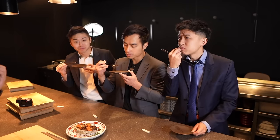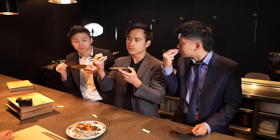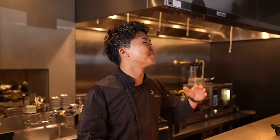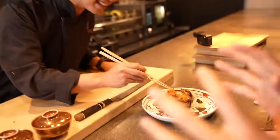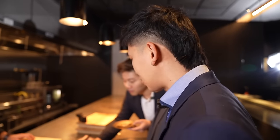Best sushi you ever had, huh? Very soft. The charcoal taste is infused. I taste the flour, and then I taste the charcoal. Second step. So many steps. Because we're not eating, we're tasting. I'm still trying to process what just happened, what I just ate.